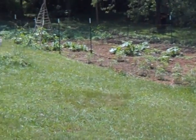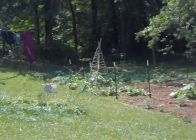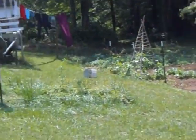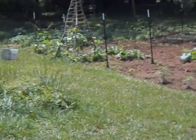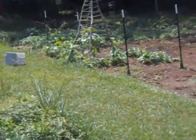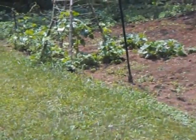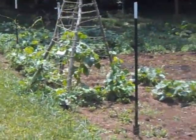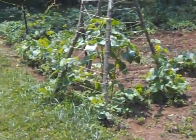Just past them, I have the beans, and those are pole beans, and that's a pole bean teepee with sunflower seeds growing up through the center of it, sunflowers.